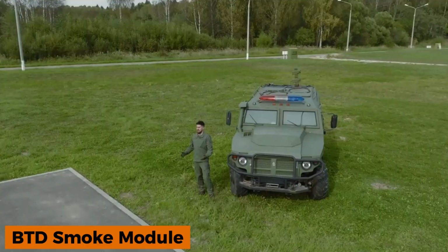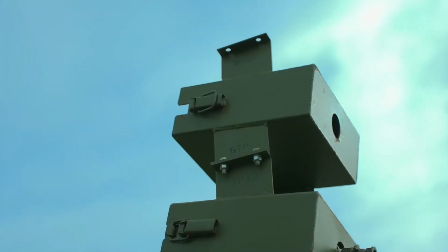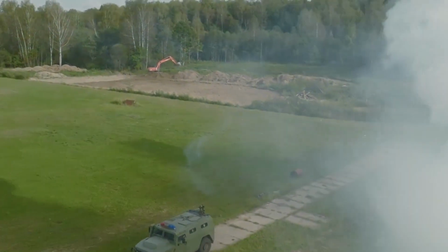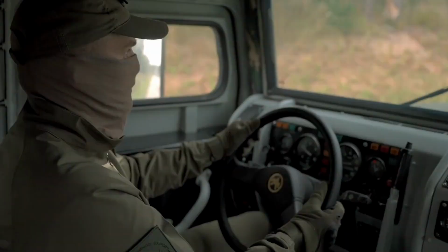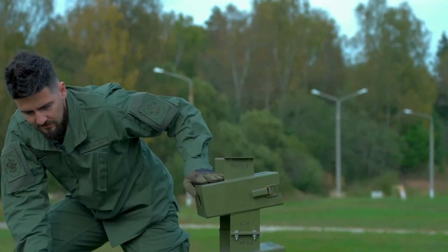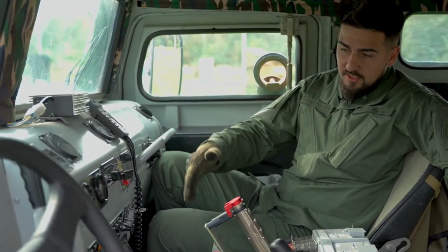The Russian company Rosoboronexport has developed the BEAT-D smoke module, a compact yet powerful container capable of generating an effective smoke screen within seconds. Once deployed, it produces a cloud about 4 meters high and 25 meters in diameter, which remains in place for at least 20 seconds. This screen not only provides visual concealment, but also interferes with infrared night vision systems and laser rangefinders, significantly reducing the effectiveness of enemy targeting technologies.